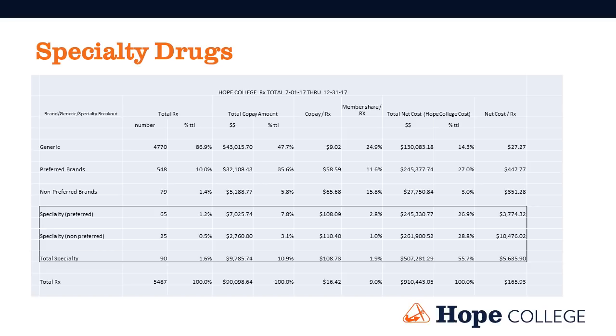Finally, the third tier is the $80 tier, which is the non-preferred brands. These are brands that typically have an alternative available, either a generic or a different brand drug that has the same efficacy as the drug you are selecting, but is at a lesser cost. You can see these drugs also average around $351 and are only 1.4% of our total expenditures.